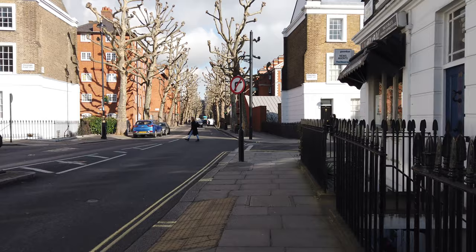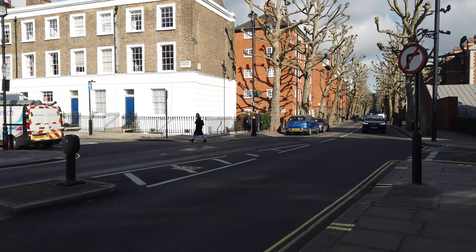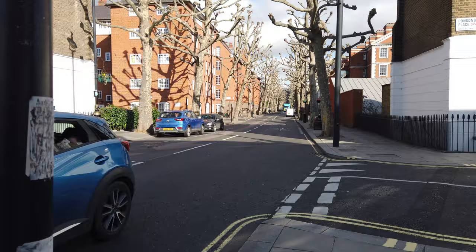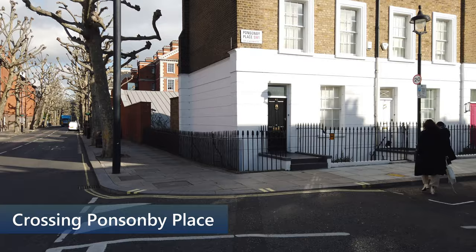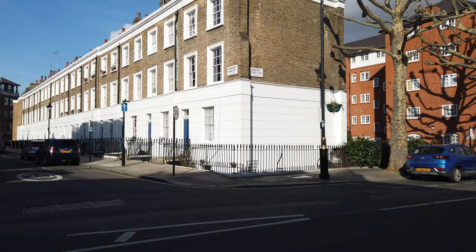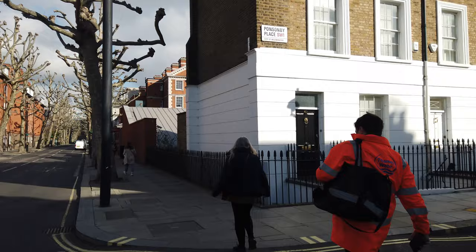John Islip, whose street this is, was the Abbot of Westminster from 1500 to his death in 1532. We're getting into the area now of Tate Britain and the Chelsea College of Art and Design. This is Ponsonby Place. I'm going to tell you about Ponsonby Place, but not right now. I'm going to come back to Ponsonby Place. And we got continuation there. I'm not going to give you that one right now. I'm going to come back to it. Mystery, huh? Mystery.